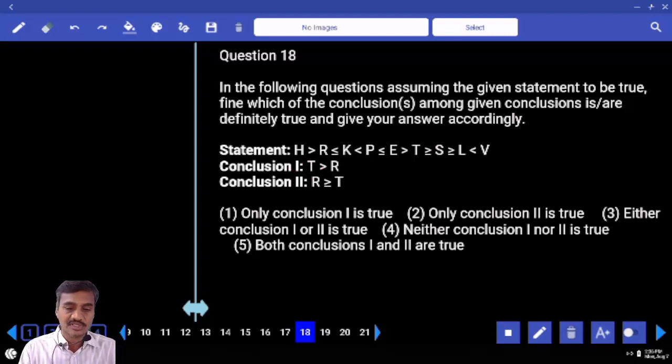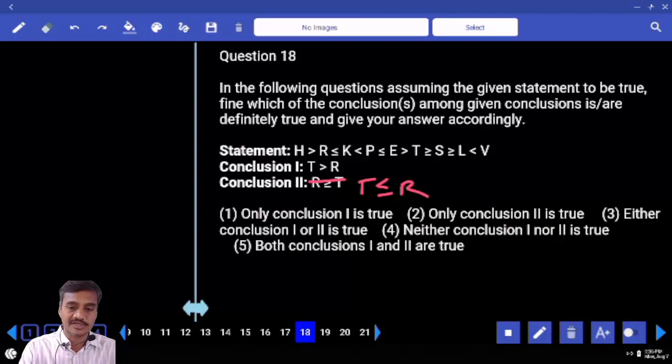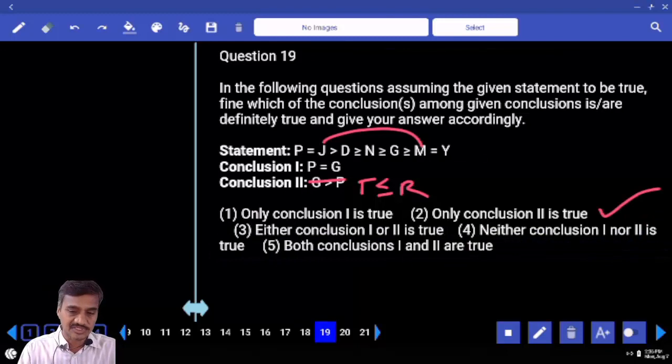Then 18th one, the relation between T and R. T greater than R and T lesser than or equals to R. That means between R and T, there are 2 opposite symbols. Hence it can be either greater than or lesser than or equals to. Hence what is your answer? Either 1 or 2, choice 3, question number 18.